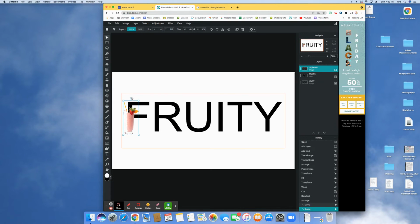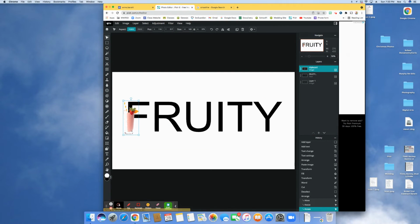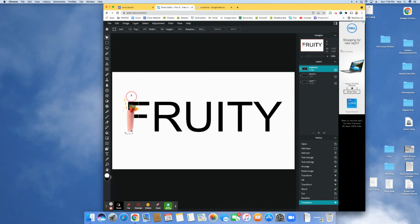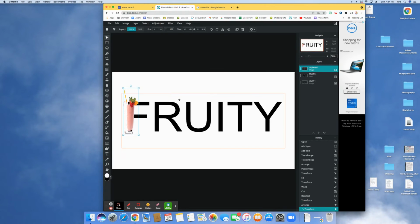Is it exactly what an F looks like, or is it exactly straight? No, but that's okay. If I need it to be a little bit taller, I can just click Edit, Free Transform, and then on this top arrow here, I can make it a little bit taller, right? Apply the transform, yes. I know this is cut off. Obviously, you're not gonna make yours like this. I'm just using this for the purpose of this project.